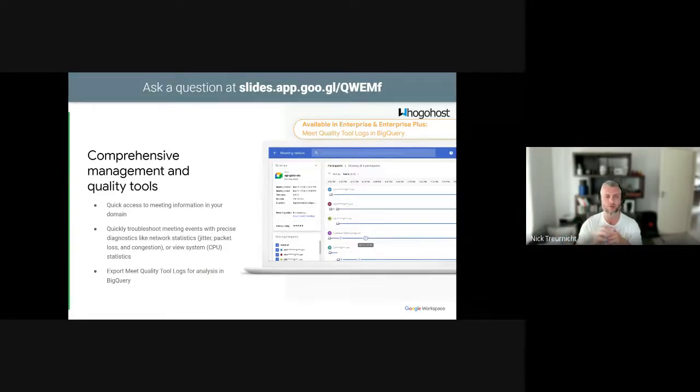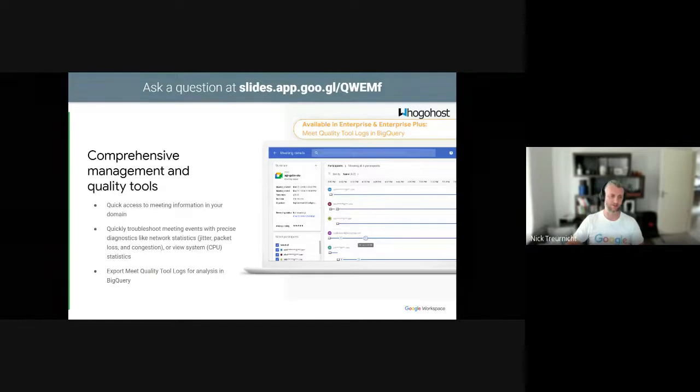You can click into a particular meeting. It'll show you who the participants were, when their screen was being shared, when they unmuted their mic. You can also see a lot of the technical jargon with regards to the network quality, the CPU utilization. It basically helps you to just ascertain whatever the problem might have been. So a lot of useful metrics there.